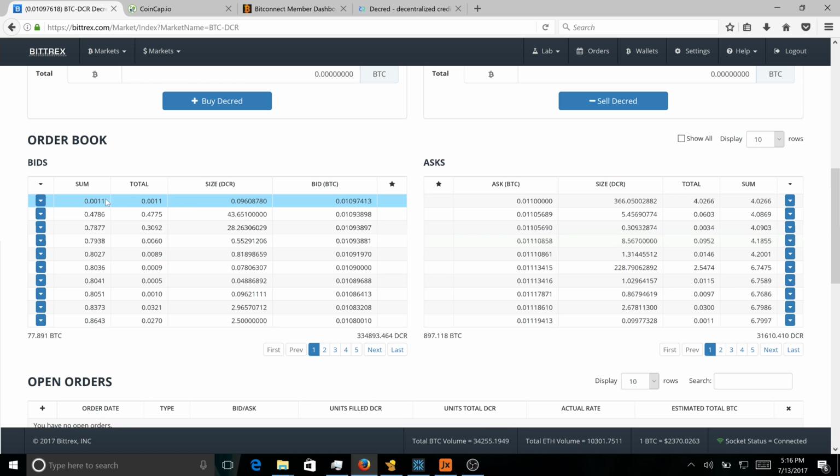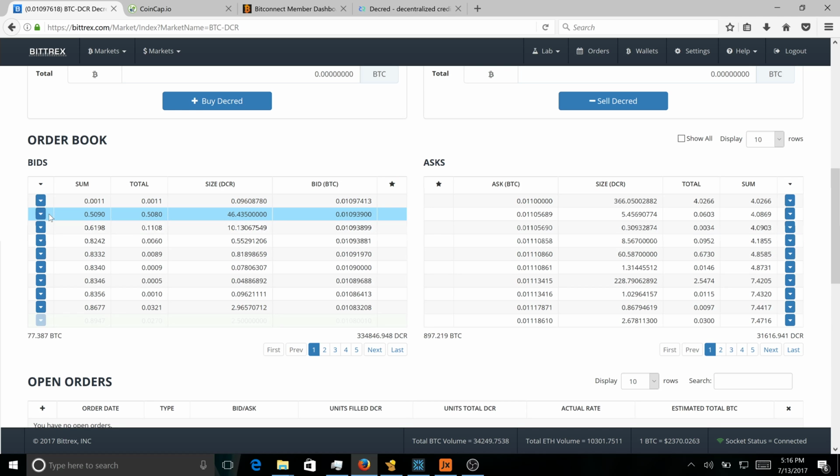For example, this is a bid to buy Decred. This is a bid to buy 46 of them. This is a person who's selling 366.